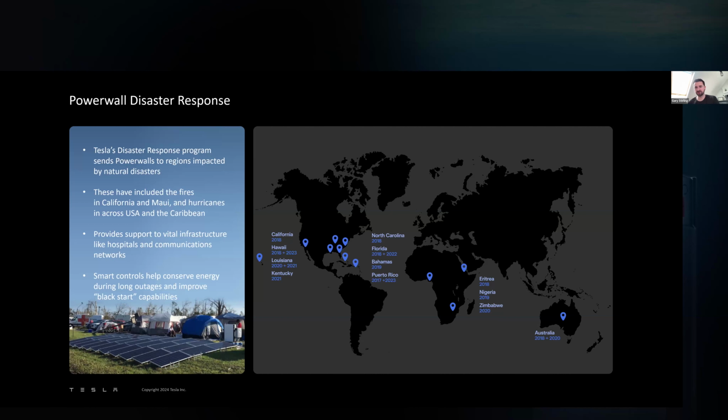We've built like a micro power station that has Powerwall 3 gateway. It also has like the Starlink from our sister company providing communication. So we do a lot in terms of disaster relief, and that's because Powerwall can stand up to the harshest environments, whether it be wildfires, hurricanes, flooding, even war. We can stand up to those environments and provide power to those who need it.